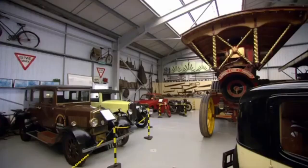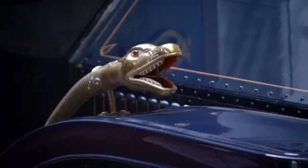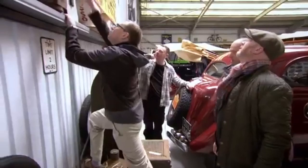Drew's hopes of getting superior items from this collection have so far paid off. If the shell sign is as rare as he thinks, it could be a good earner for him. And now something else in the vintage automobilia collection sends his temperature soaring. How big's that thermometer there? Oh, it goes all the way up to 140.